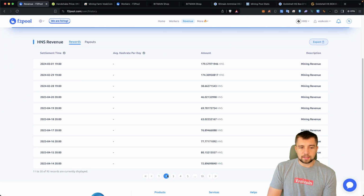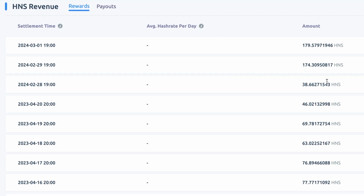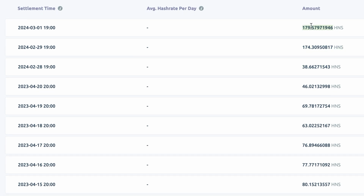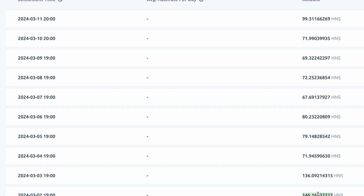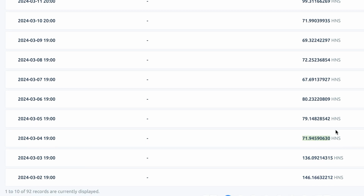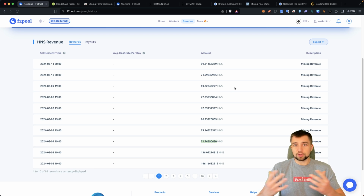But let's go back in mining profitability. So you can see I hooked this thing up at the end of February. Okay, didn't get a full mining day. Then it was mining like 180 coins. And then it was mining like 140 coins. And then it was mining 70 coins for like basically a week. And I've been so busy with everything else. I thought the brand new miner I plugged in was just going to be fine. It's going to be good enough.